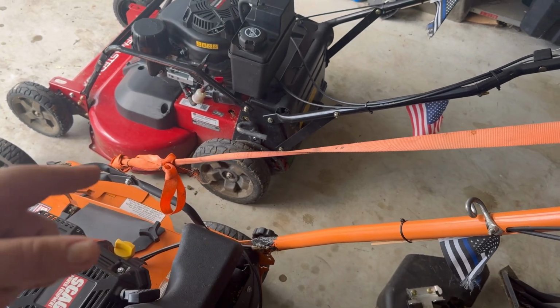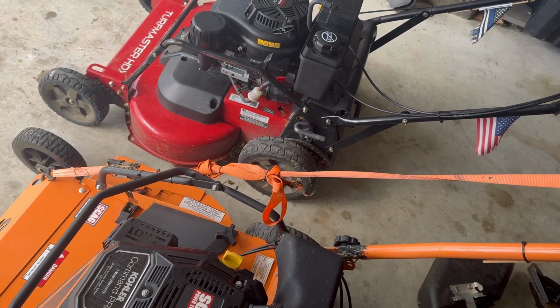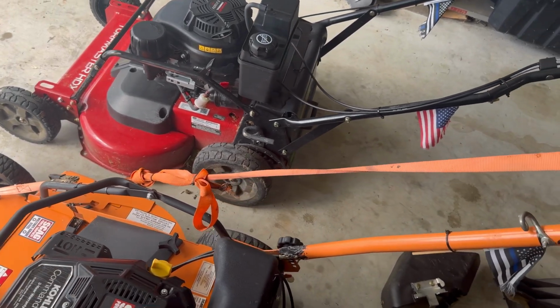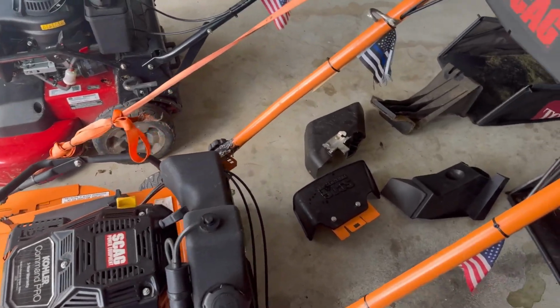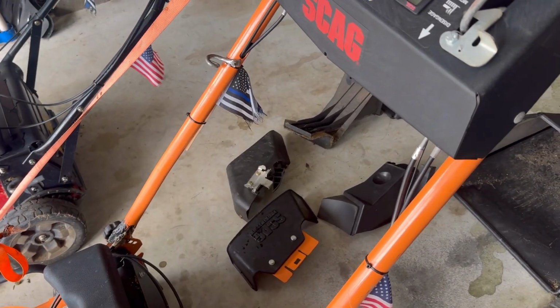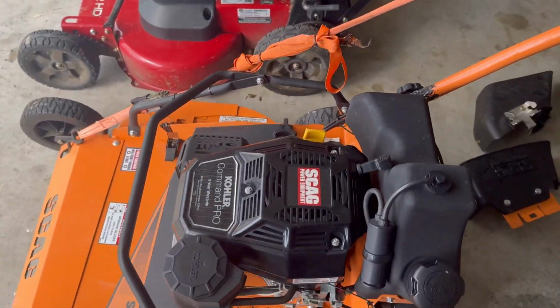JB welded it, strapped it up, and the clip, oh man, that probably broke in 2022. That broke within the first year. So just a heads up on that. Those are some things you'll be looking forward to replacing, possibly. Right now it's sitting at 118 hours perfectly. I haven't really ran it much. It does need a new carburetor.